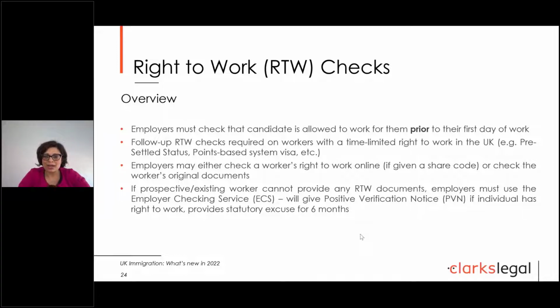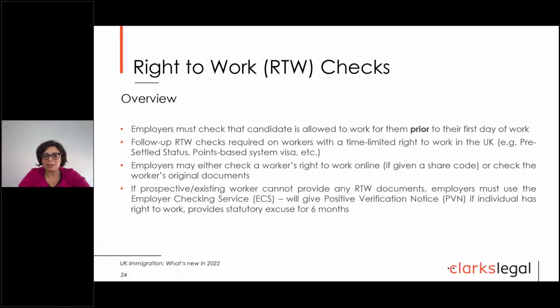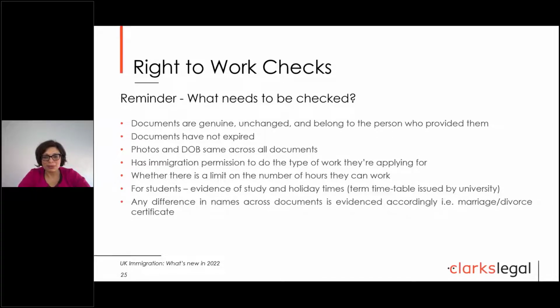If a worker cannot provide right to work documents, you're under an obligation to use the employer checking service, and you will be given a positive verification notice, and that provides a statutory excuse for 6 months, but you've got to be quite on top of it so that there's no time lapse. Sorry, Rebecca, you were right to move.